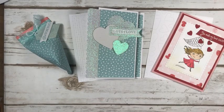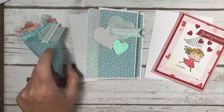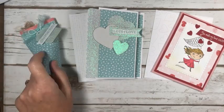Thank you for joining me. I hope this inspires you to get creating some Valentine's or just friendship or thinking of you cards that you could send to somebody. And this one, obviously, you would have to deliver with a little treat inside.